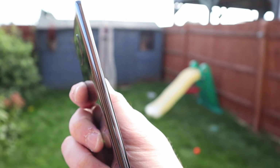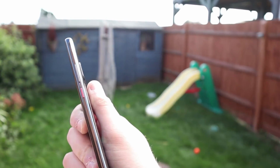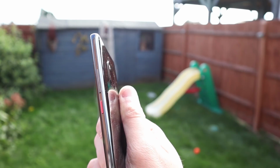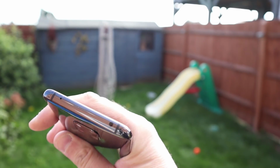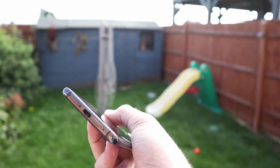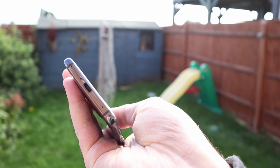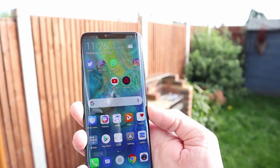Front and back glass. This is the black variant version. Smooth rounded edges, metal frame. It's a solid build and stunning. IR blaster at the top so you can use it as remote control. Has USB Type-C under the bottom with an integrated loudspeaker. Also a speaker in the earpiece, giving you dual speakers. And the speakers are top notch.